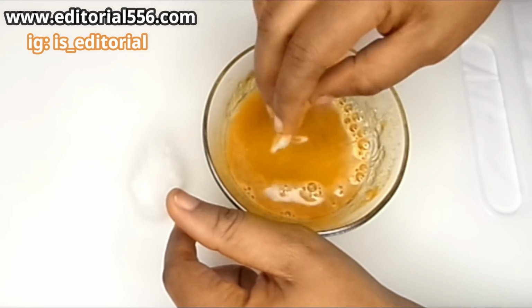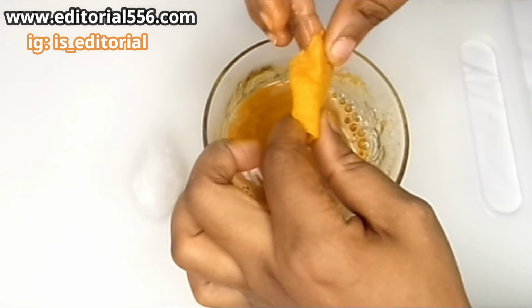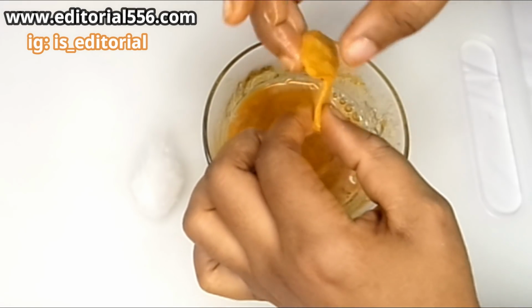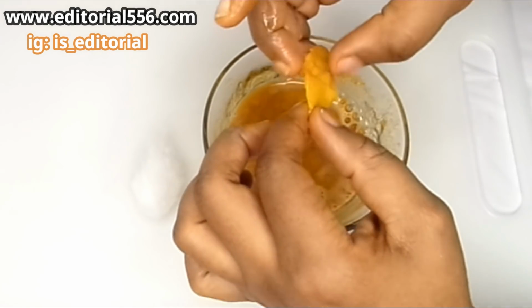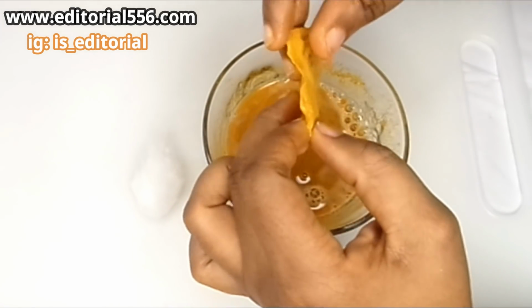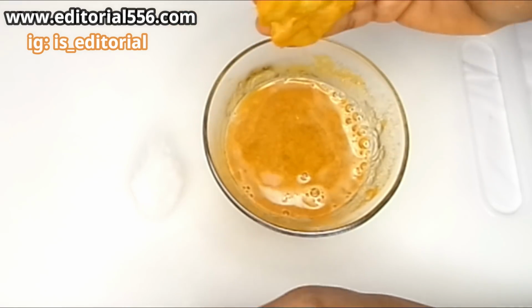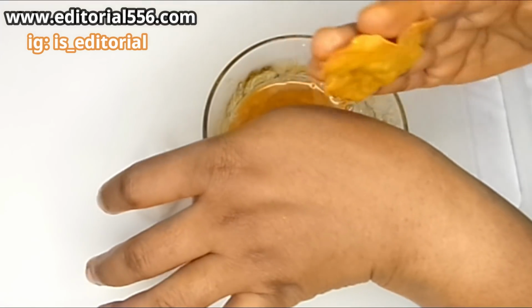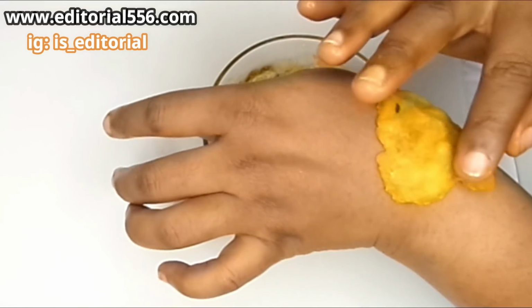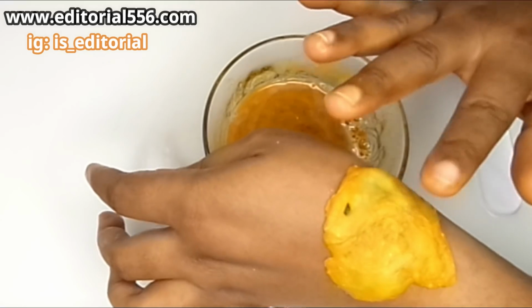just like this. So you spread it out. Now you spread it out just like this. Then you close your eyes and use it to cover your eyes. Okay, sorry, I'm using my hand to show you guys. You use it to cover your eyes just like that.